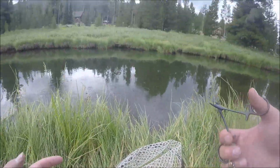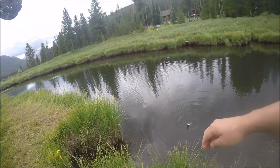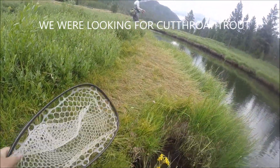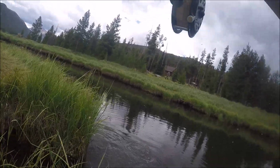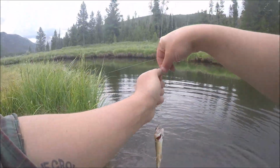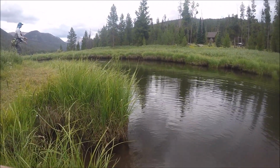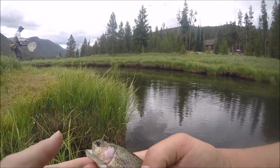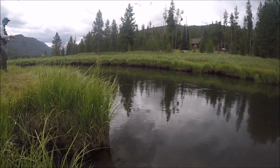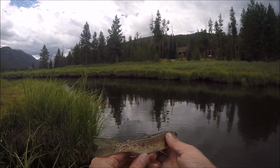Just gorgeous wild rainbows. Gorgeous little wild rainbows though. I mean, I'm not pissed that I'm catching them. Like, I'm super pumped about it. Come here, bud. Like, awesome, beautiful fish. Got her pectoral fins, like they're just gorgeous little fish. That side is his money side, wow. Go eat some more, dude.